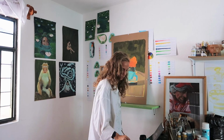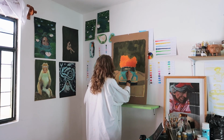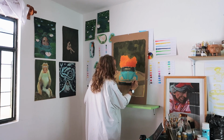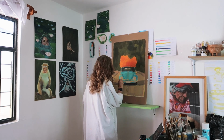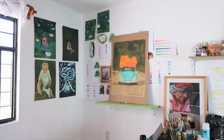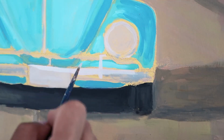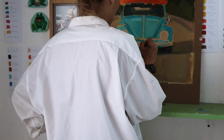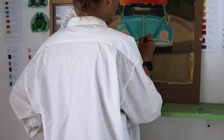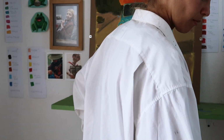As you can see, I started with acrylics. I'm gonna take all of my decisions in acrylics. It just gives me so much freedom. It's the medium I'm most comfortable in. I can take quick decisions. I can change things when I'm not happy. I don't have to wait a long time for it to dry, and I can get a very nice effect with acrylics.